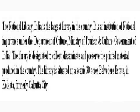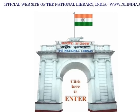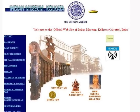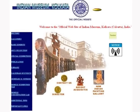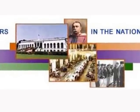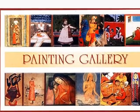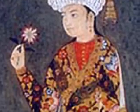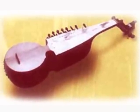I drop in to look at the National Library, which is like the Library of Congress in the United States. Contains copies of all the books in India. I visit the Indian Museum. It's over 100 years old, having been founded by the British occupation. It's got loads of things, and I'm not going to spend very long. It's got a painting gallery. A painting of a Persian boy. A recent acquisition, a musical instrument.